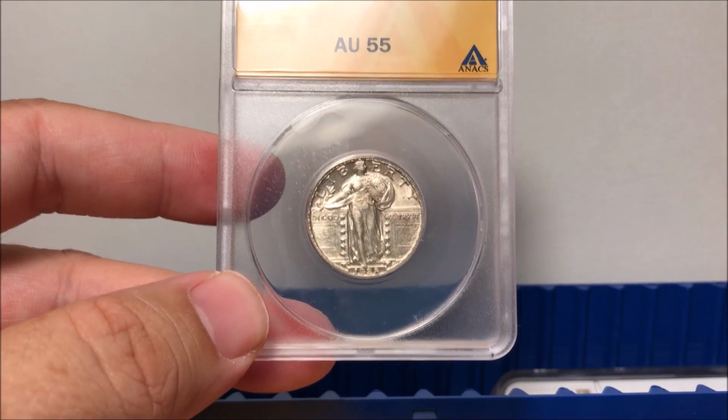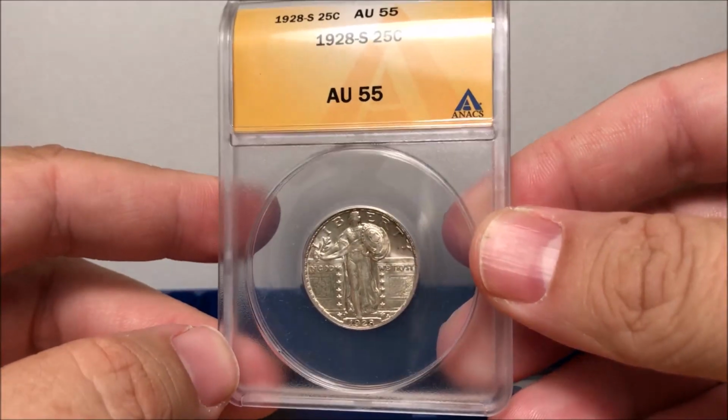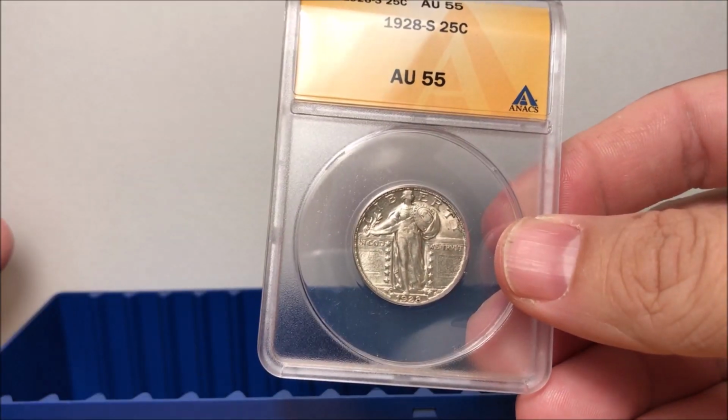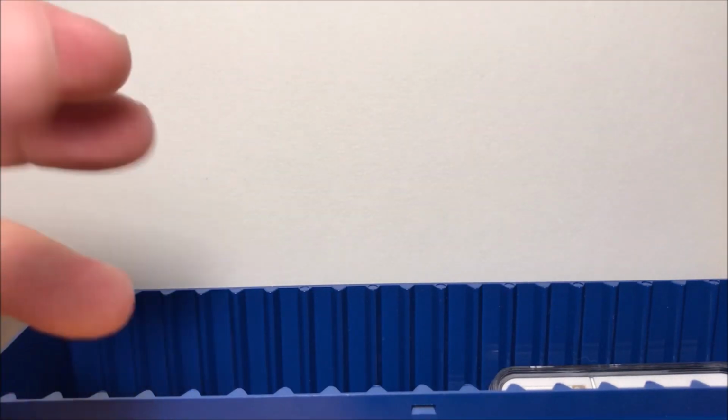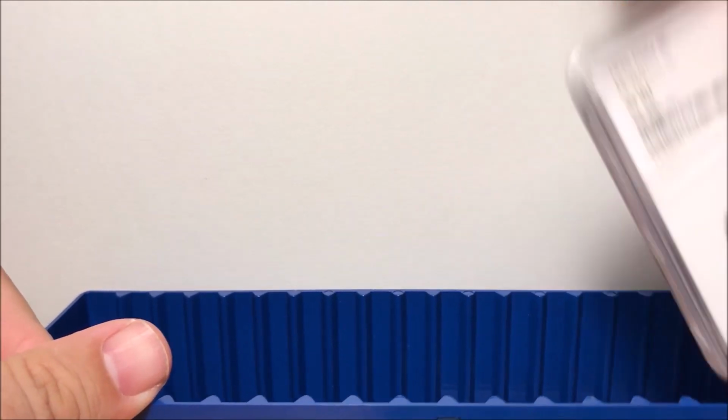They have a lot of graders that have worked for PCGS and NGC. They're economical. The cool thing about Annex is you don't need to pay a membership fee. NGC would be a close second because you could get the economy membership for I think $25, $29. That's not bad.